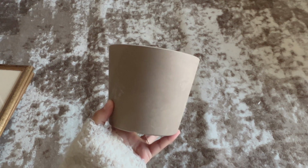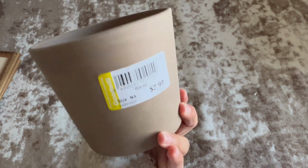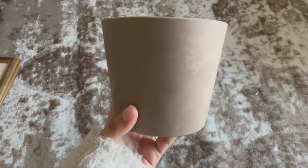And then the last thing I got at the thrift store was just this little pot. It's originally from IKEA, still has the tag on and everything. And I think it was, oh yeah, $2.99. So also a really good price for a little pot. Okay, the rest was all from Hobby Lobby.